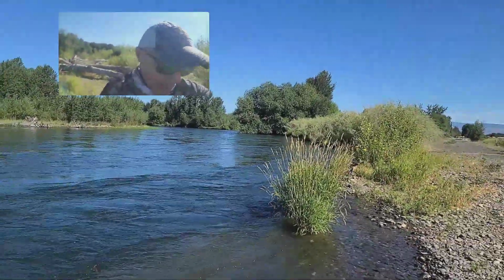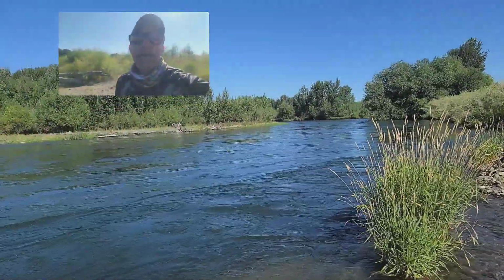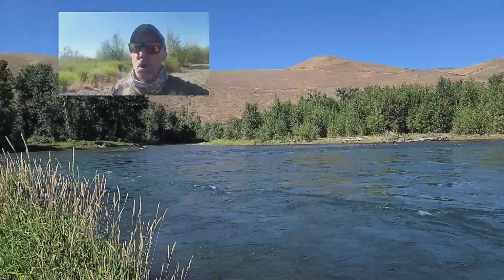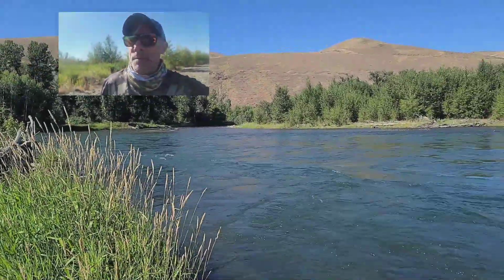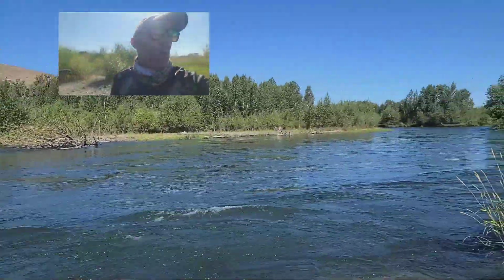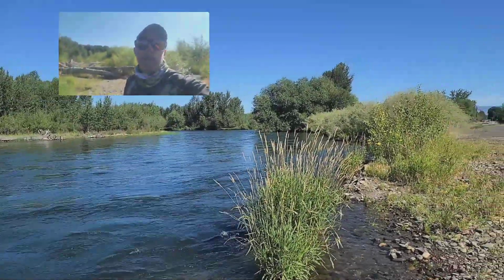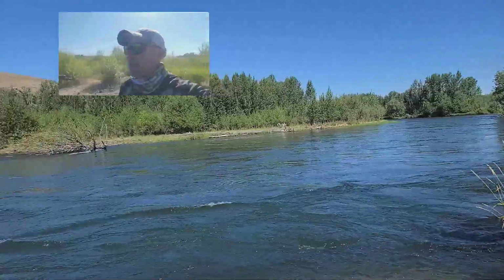Lots of folks have been coming into the pro shop the last couple of weeks, and they see the river and think that the river is blown out. But this is normal, actual normal water flow for this time of the year in the Yakima. So moving at a quick pace, cold water, filled bank to bank.